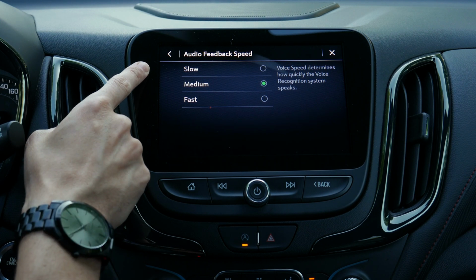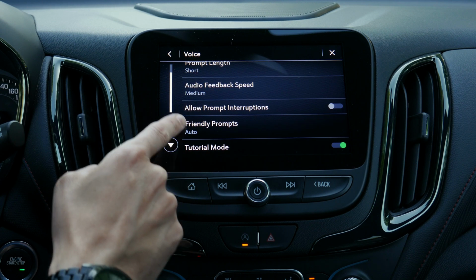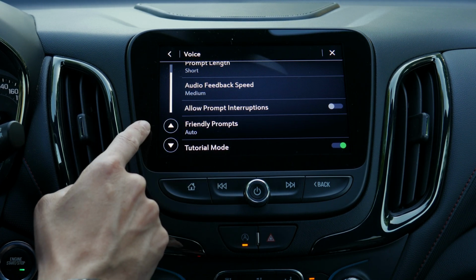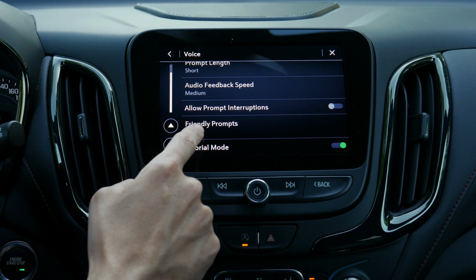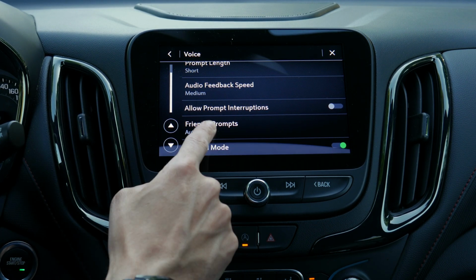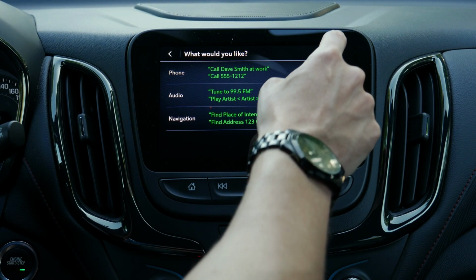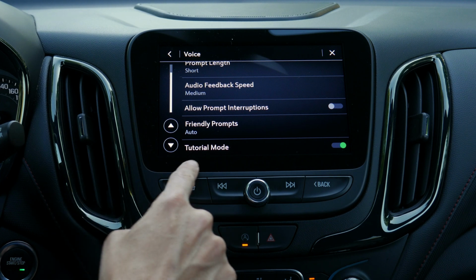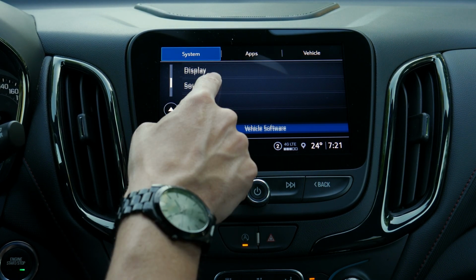Feedback speed. Do you want it talking slow, medium, or fast? Do you want to allow prompt interruptions so you can interrupt the prompts as you go? We'll say no to that one. Friendly prompts, yes or no, and then also tutorial mode. That means you're going to get all of the different prompts that are available, and it tells you what you can and can't do. I honestly just recommend keeping that turned on until you learn what you can actually do inside of this thing.